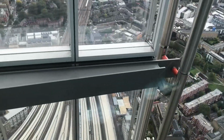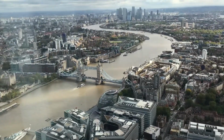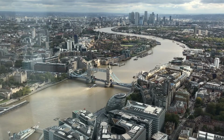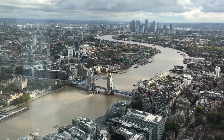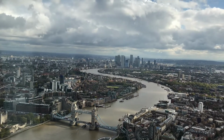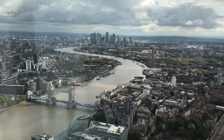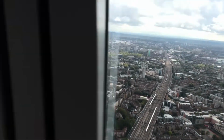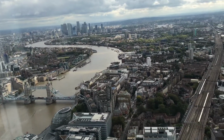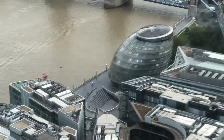Let's recite the root, Allahumma salli ala Muhammad wa ali Muhammad. And here we have the beauty of the Tower Bridge. It's simply beautiful. This is the place where we were on the 29th.